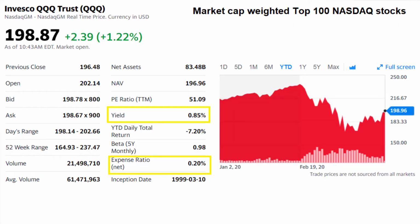Looking at the QQQ, you've got a price today of $198.87. Obviously, this is posted in April of 2020, so we're dealing with the health scare right now. It does have a dividend yield of 0.85%. One thing that's important that I did not cover with the SPY is it has a dividend yield over 2%. I want to say 2.25%, but just know that it's over 2. So with Invesco, you're going from a 2+% yield that you would get with the SPY to less than 1%, 0.85%. So on paper, that's a loss.